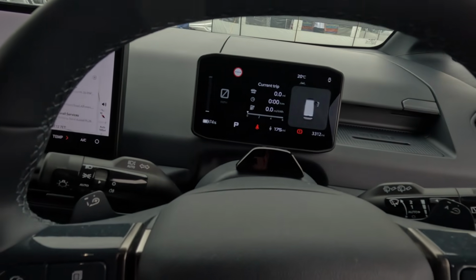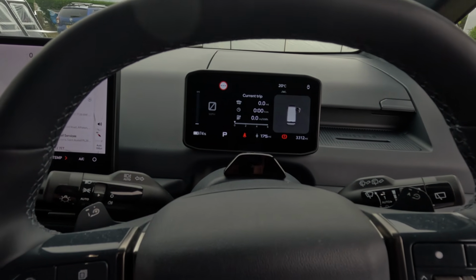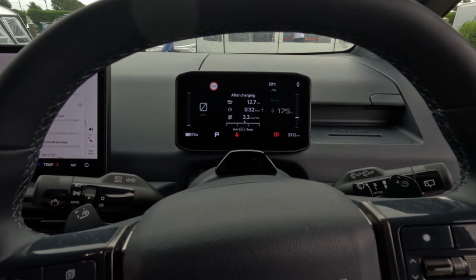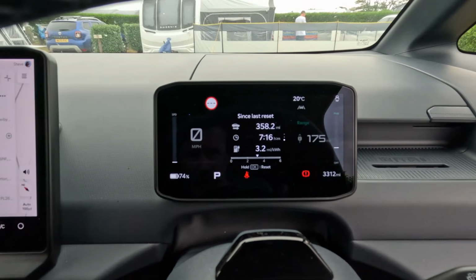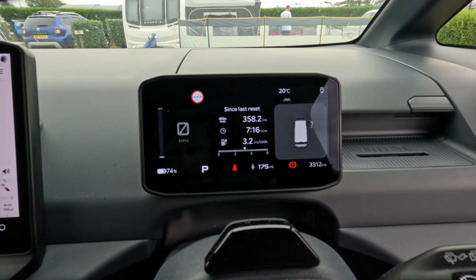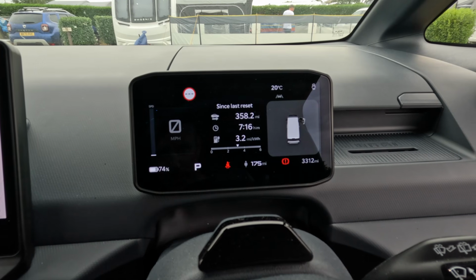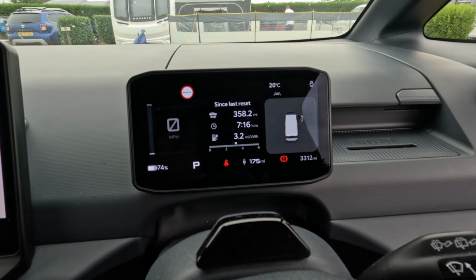Okay, so it's the morning after. Slept for 11 hours last night. I realised I'd forgotten to show you the total trip. That's it. That's the one. So we did a total of 360 miles. Took us 7 hours, and we did it with an efficiency of 3.2 miles per kilowatt hour.